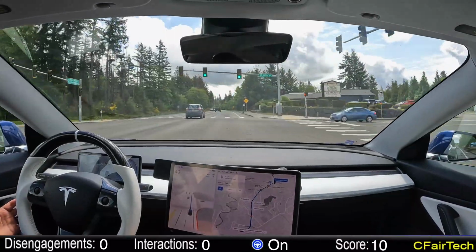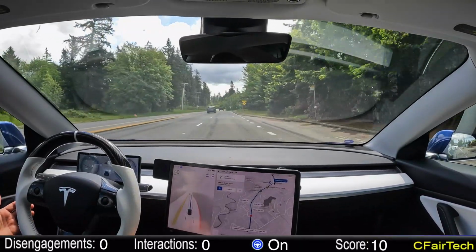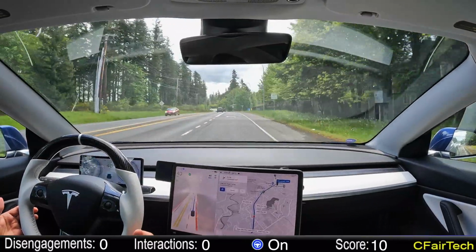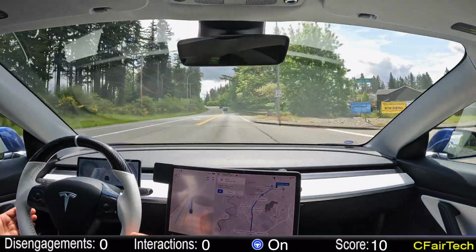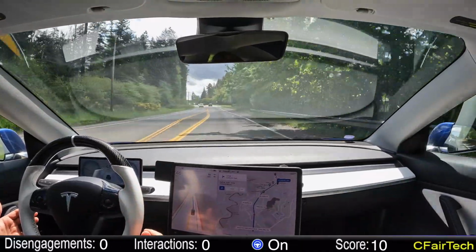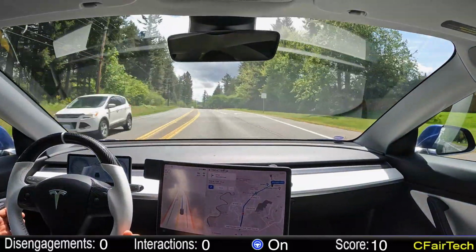Okay, now this lane ends right here. We're passing the sign right now that says merge left. So we're going to see how long it takes a Tesla to figure that out. Here is now the dotted line, telling me that we are in a turn only lane. There's my blinker. And we're getting out of it right here at the very, very last possible second. And then it jumps up to 45 miles an hour. I just moved it to 50. So it did do it when it realized it was in that lane.